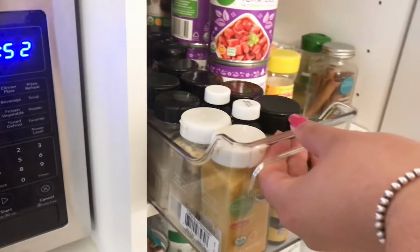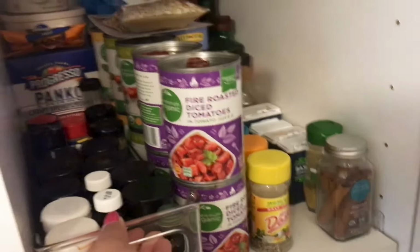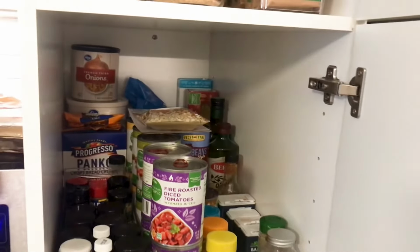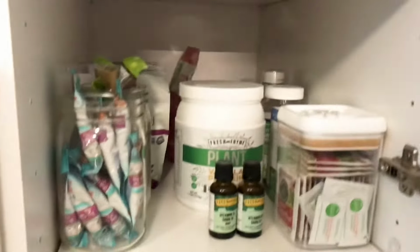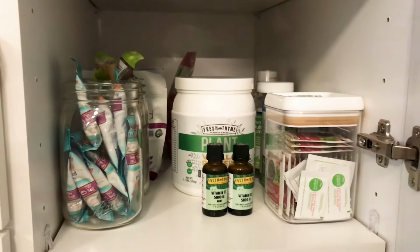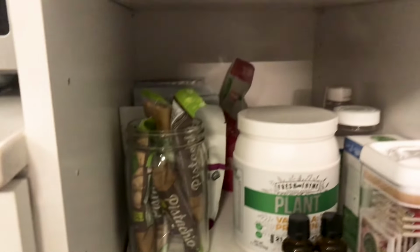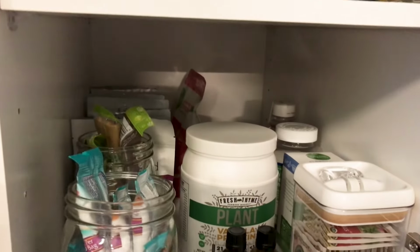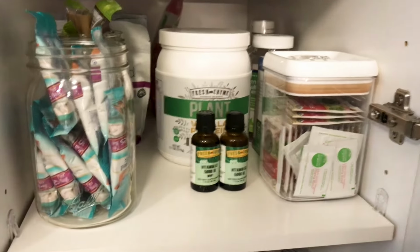So I can take the whole thing out and use it for cooking and then just put it right back. So that's where I keep all of my canned goods. And then this is my health food section. I have some nuts and some almonds and pistachios in mason jars. And then I have my chia seeds, coconut, supplements, protein powders in there.